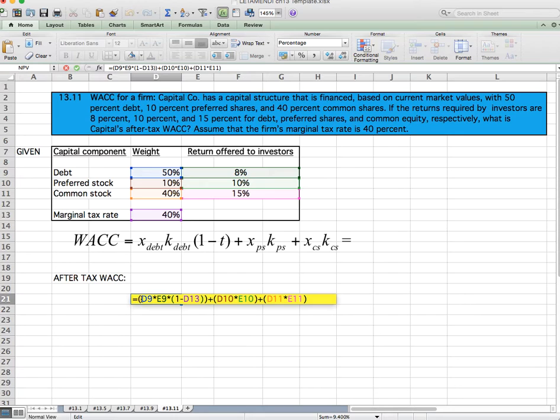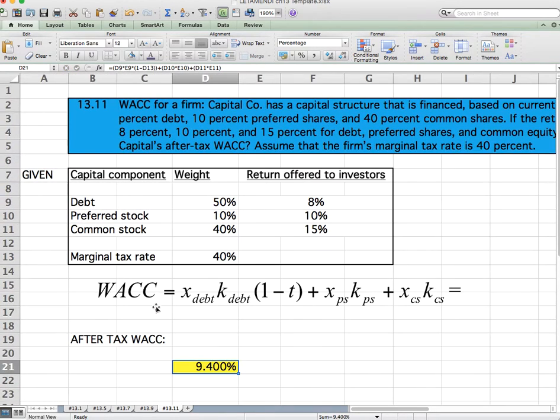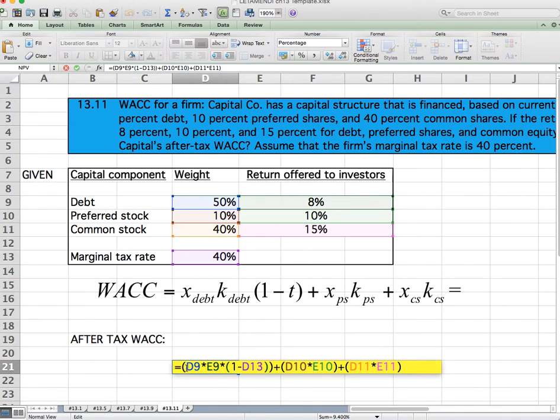We do equals, let's zoom in. So we do equals, open parentheses, D9, which is going to be your 50% debt right here, times E9, which is this. So now we've solved for this, the X debt, K debt. Open parentheses, 1 minus, and we're addressing this part here, 1 minus D13. So then it's 1 minus the marginal tax rate. All right, close that parentheses. We're putting all this in one parentheses so that it can address this part first. So now we do plus.